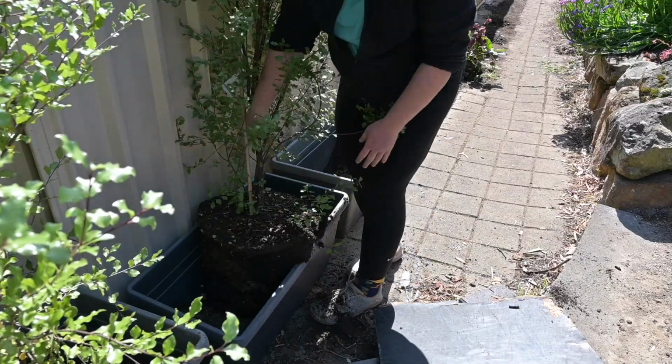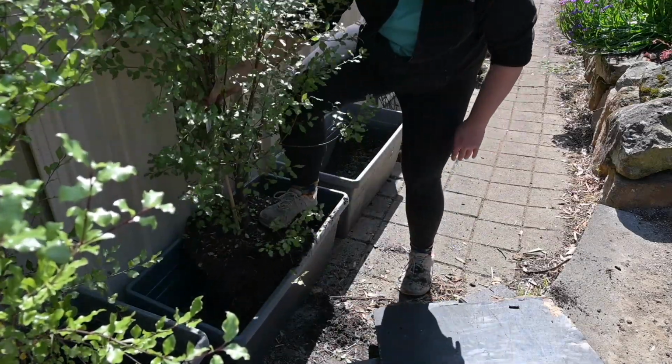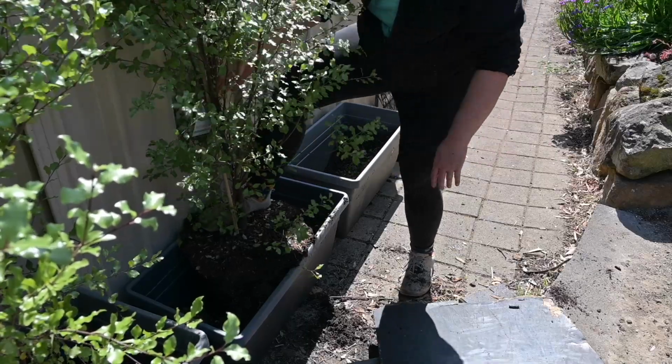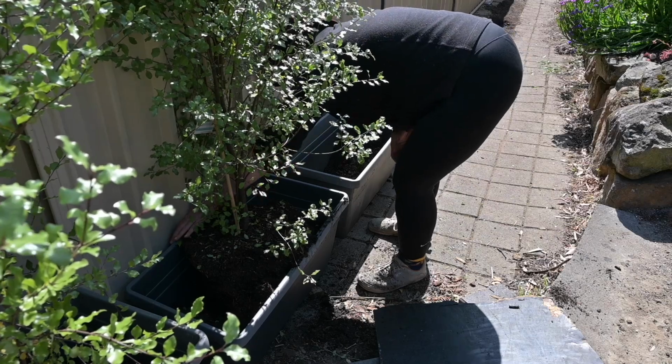rectangle pots. As you can see, it was a little bit of a wrestle to get them in the pots, but in the end I managed, and poor Crispin is still looking pretty crispy, but at least he doesn't have a wasp nest on him anymore.